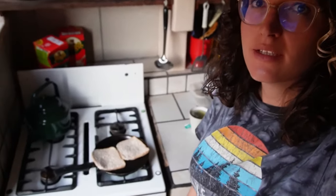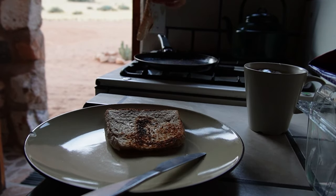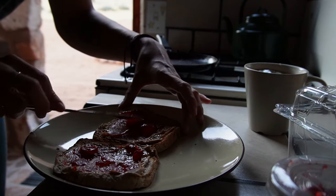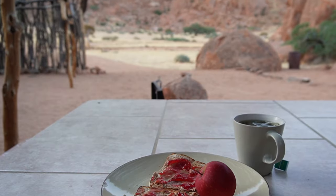No toasters here, so this is how I make my toast, in the pan. It actually works pretty well. Most of the days I eat inside, but today I have a bit more time, so I want to eat outside. And there's no electricity inside, so it's pretty much dark. And it's a nice morning.